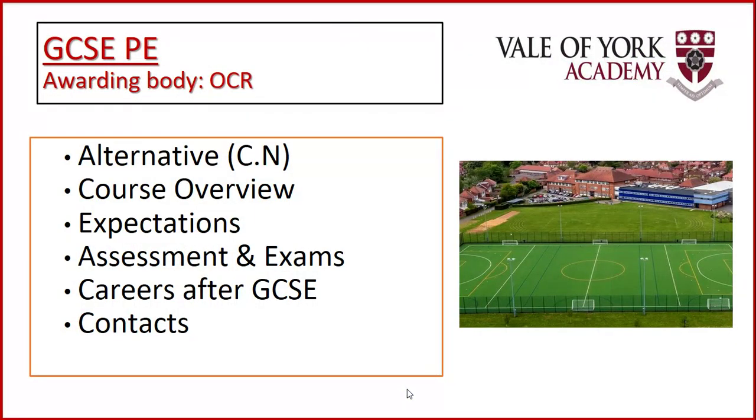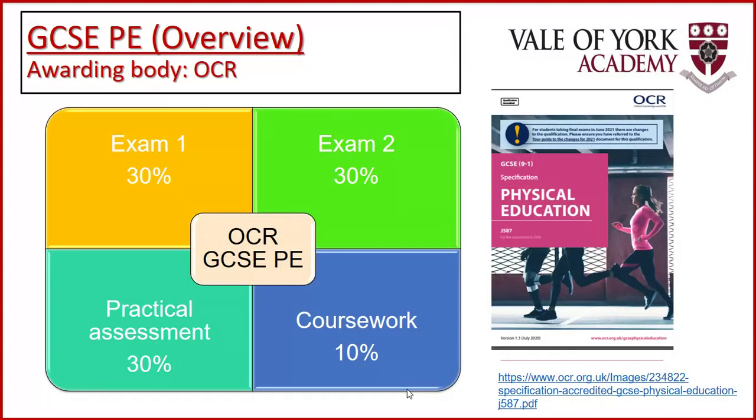GCSE PE and Cambridge National PE are both run through OCR. There are 4 components to the GCSE PE course. There will be 2 examinations. These are both 30% each. There will also be practical assessments from the top 3 sports picked for each student. These will amount to 30% of the course. The final piece will be a 10% piece of coursework.